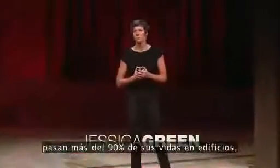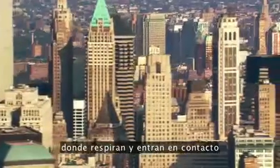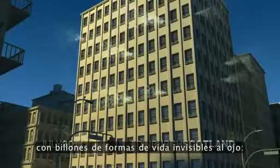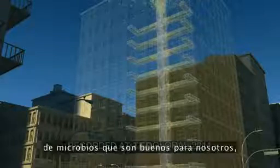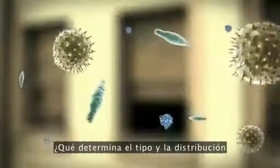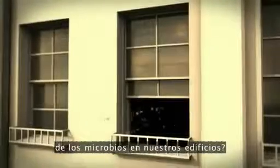Humans in the developed world spend more than 90% of their lives indoors, where they breathe in and come into contact with trillions of life forms invisible to the naked eye, microorganisms. Buildings are complex ecosystems that are an important source of microbes that are good for us and some that are bad for us. What determines the types and distributions of microbes indoors?